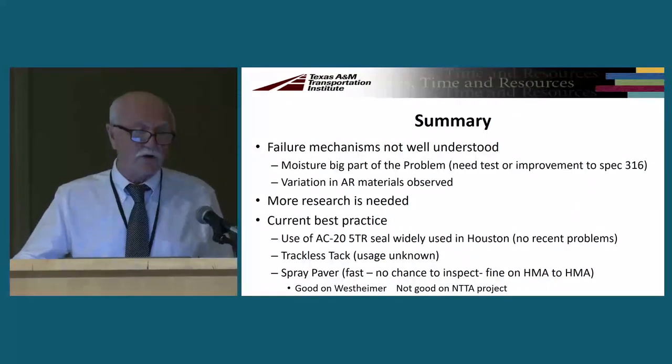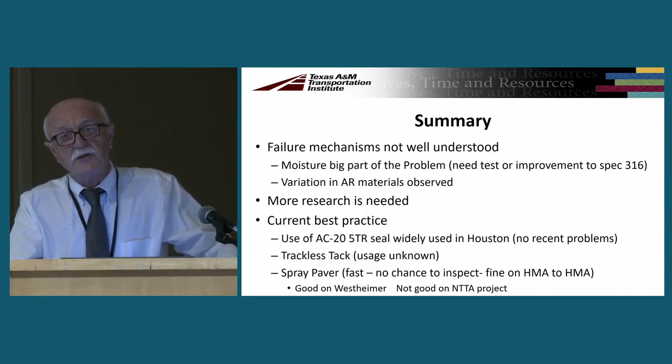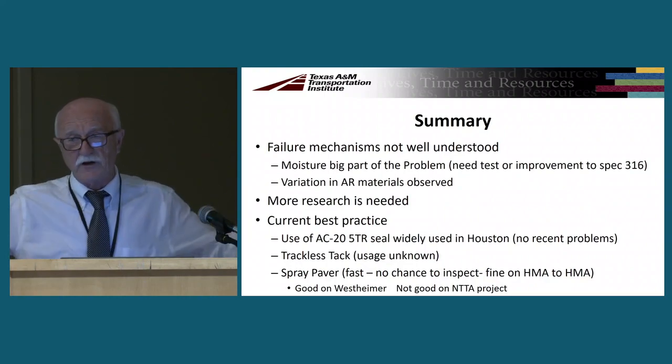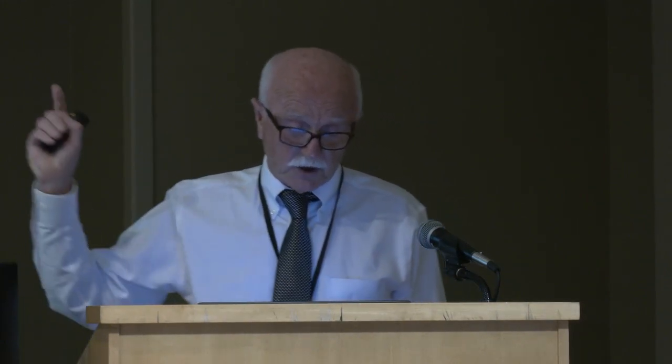I'm not sure of the usage of the trackless tack. I don't know how many people are using that. The spray paver is fast. The downside of the spray paver is that you don't get a chance to inspect what you're doing. It's sprayed down, it's overlaid immediately. So what do you test? I like shooting the seal and making sure the seal's good before we put the overlay on it. At any rate, we did some work with the spray paver on Westheimer, and it worked fine there. But as I showed you, the results from the Dallas project do not look so great. So at any rate, the jury is still out for the spray paver when it's directly on top of concrete.